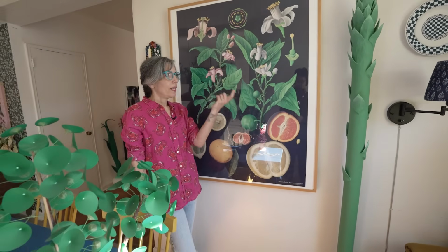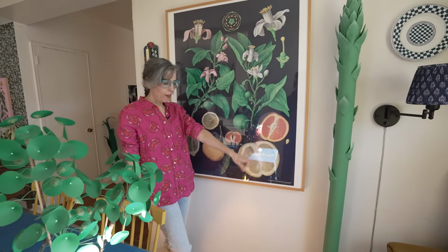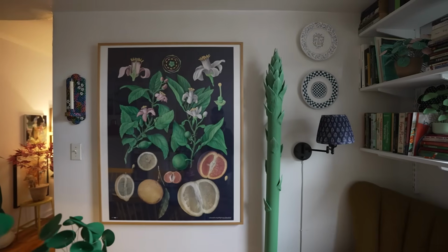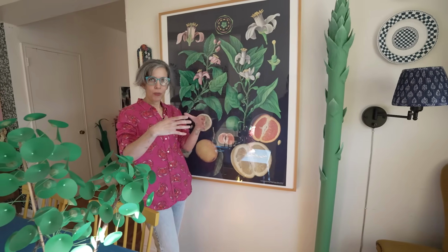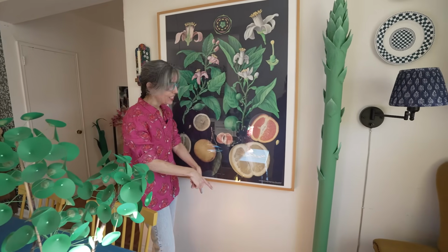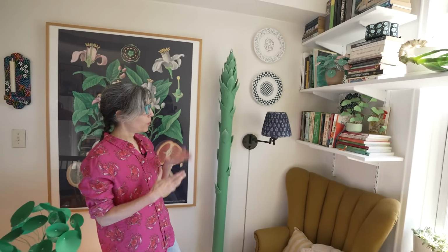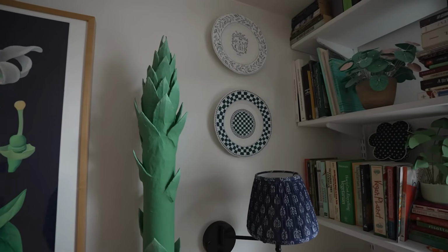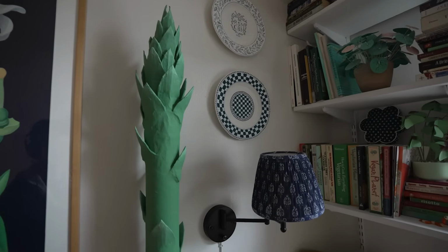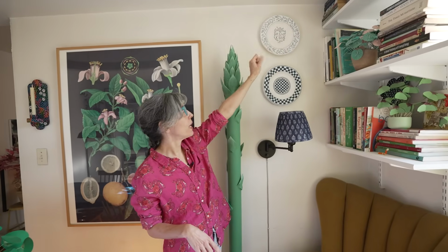This is just a mailing tube, and then the bottom where it gets wider is an oatmeal container, you know, Quaker Oats, when they come in those tubs. So that's down there. And then these little parts of the asparagus are just cardboard. Paint, of course. Oh, and paper mache plates that I made. That one is Ryan's initials and my initials and the year that we met. But those are just cardboard and paper mache.